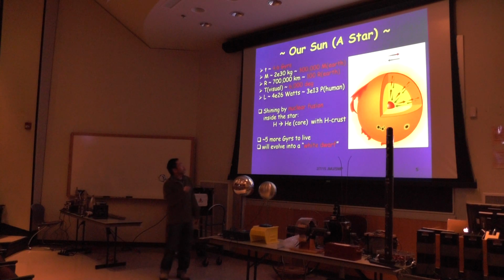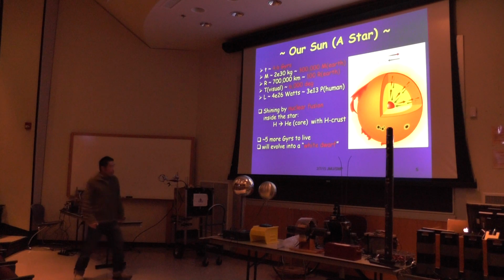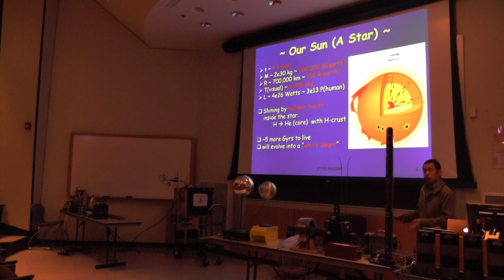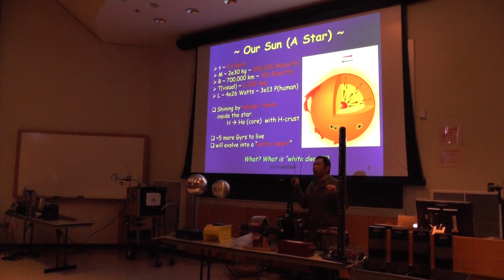And the temperature, you may know, this is the temperature that we measure from the optical emission coming from the photosphere of the sun, and that's about 6,000 degrees. So it's hot. Like I said, it's shining by burning hydrogen into helium, and because the mass of the sun, compared to the astrophysical standard, is not big at all, it's not huge, for that reason it's not going to become a black hole, and it will evolve into a white dwarf.